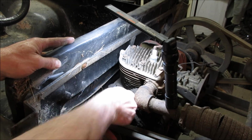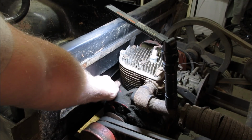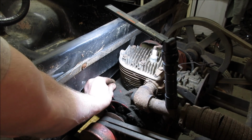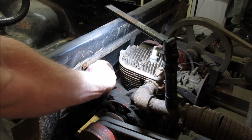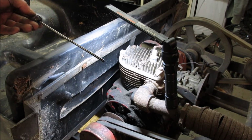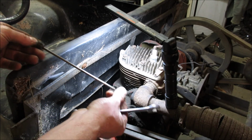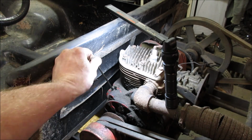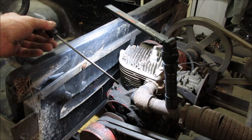That way you could take an extension and go down. Probably never had the oil checked in its life. Find out if it clears the seat or not, right? You get it? Yeah, it's got something in it. It's got marks on it. I think it's overfull. Could be gas too. Yeah, a little overfull.